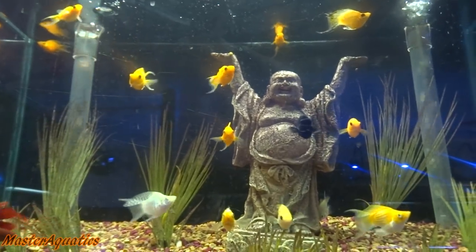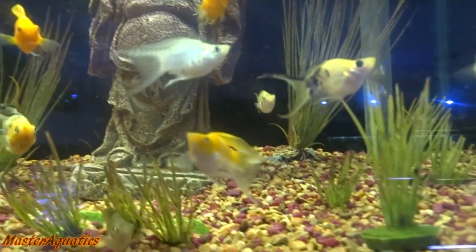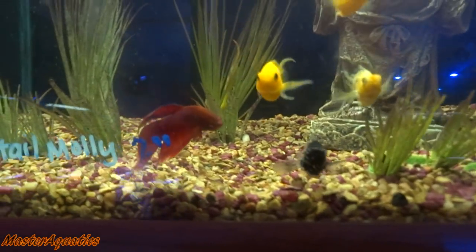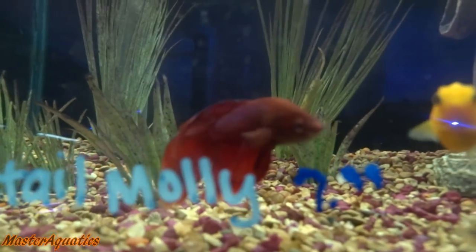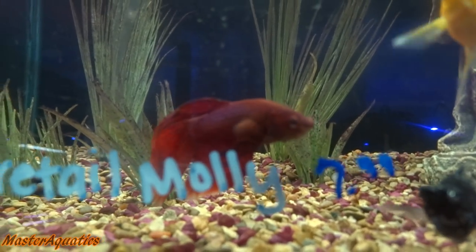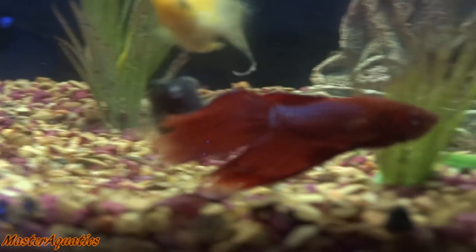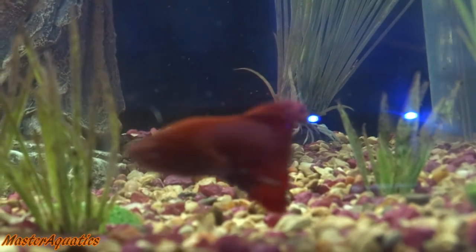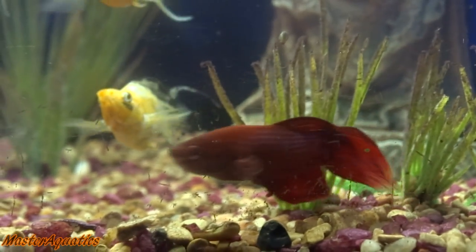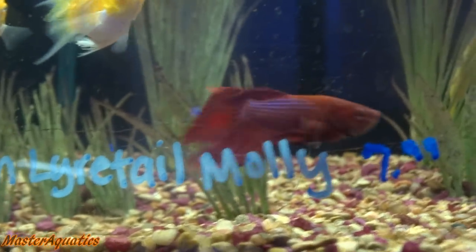All right, and in this tank right here, we got some balloon mollies, and we have a betta. That betta looks so happy. That is the happiest betta fish I have ever seen. Super happy betta fish. Betta or betta? Whatever. You guys know what I'm saying. You guys know what I'm talking about.